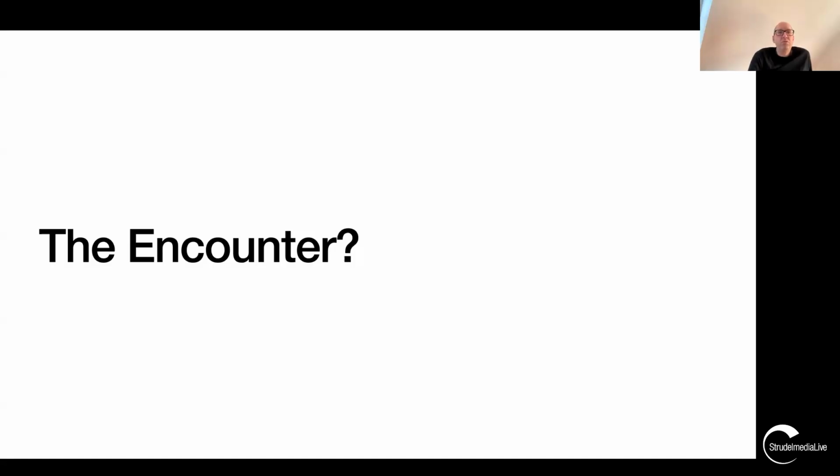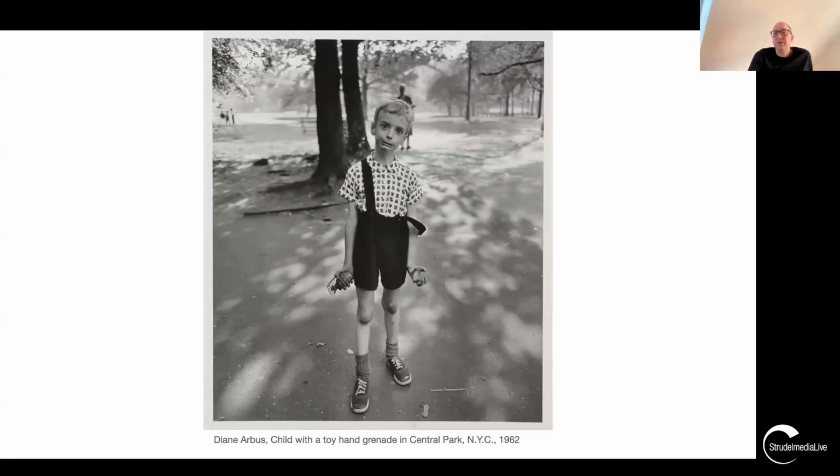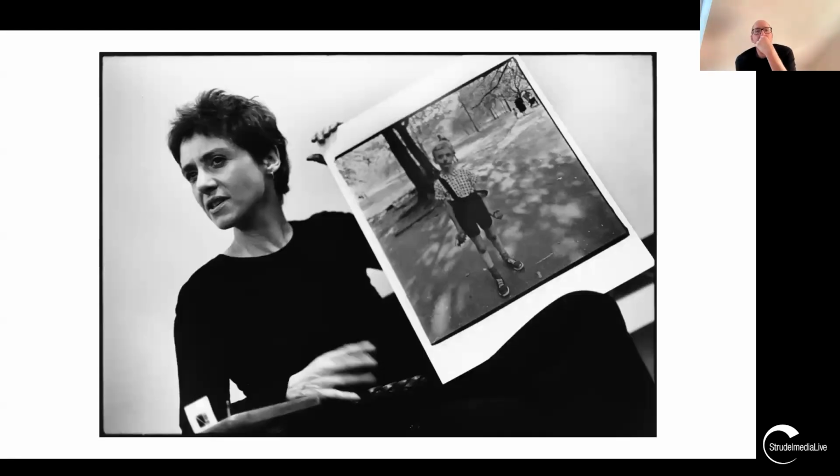Is it the encounter? So is it this afternoon in New York Central Park when Diane Arbus was seeing this fellow here and had this brief exchange with him when she saw this hand grenade in his hand? So is it the encounter? Is it something where the photograph is only the husk of it? Is it the fame? And there is something to say about Diane Arbus because she had this very ambivalent attitude toward these encounters. She was chatting everybody up who she found interesting, but some critics say she was only interested in the people to take their photographs. So we never really know what for her were actually the photographs.